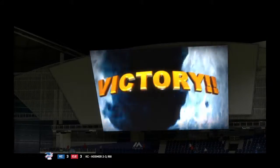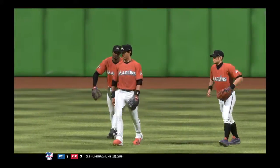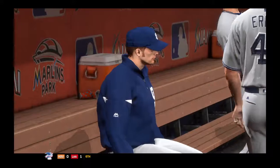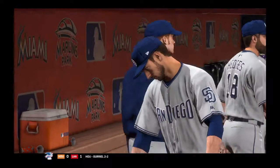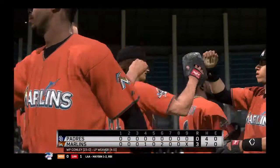Yeah, and we knew he was in a groove from the first inning, and he just kept this thing rolling and rolling and rolling. They couldn't get anything going against him. A dominant performance with a complete game shutout. And tonight's ends as a 3-0 shutout win. The Fish with a division-leading 60th team win this year. Adam Conley wins his 23rd of the year.